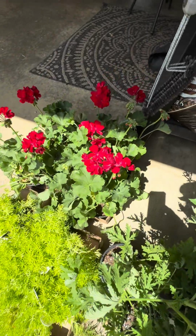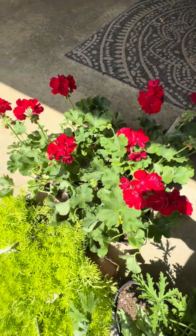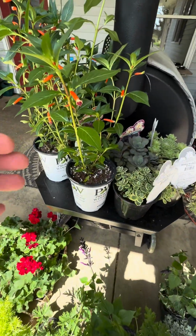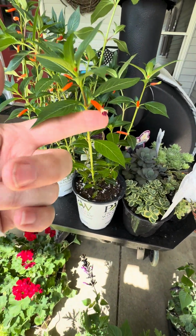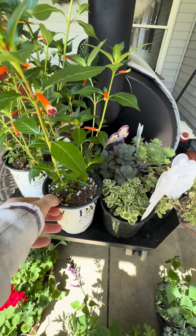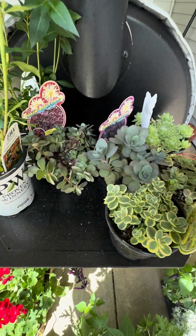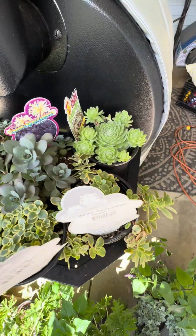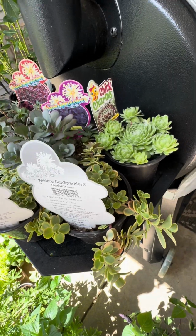And then I got some geraniums to put in my pots. And then I got a couple of these vermillionaire. Look at that beautiful color on there. That's why the hummingbirds love it. Oh, gorgeous. I got 3 of those. And then I got several of these little succulents. I got 5 different little succulents to put in my pots.